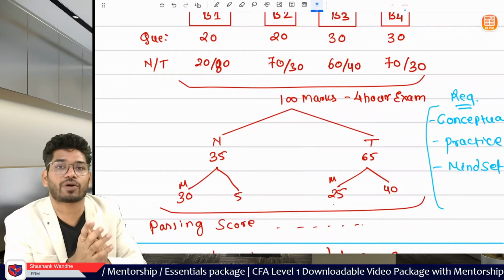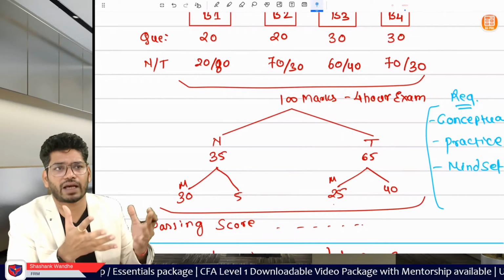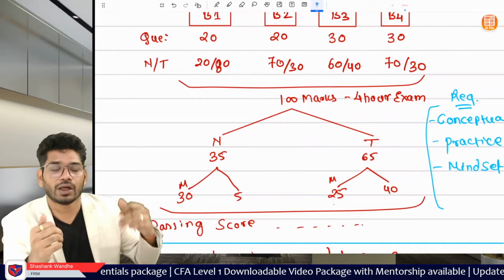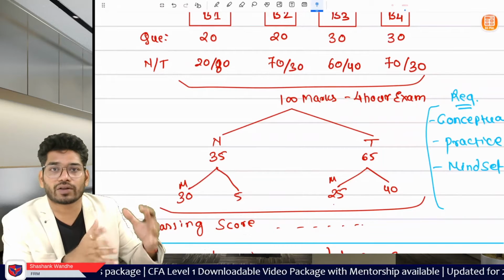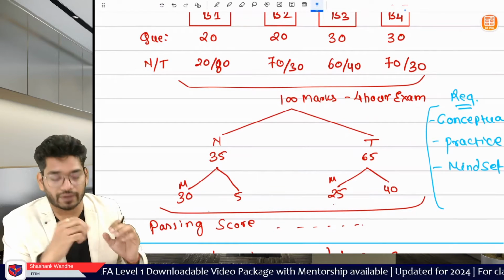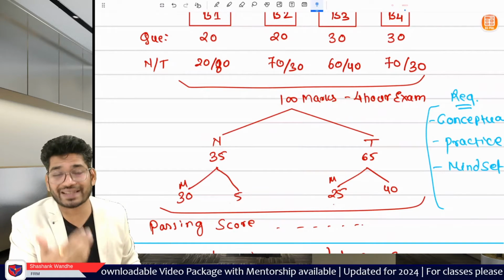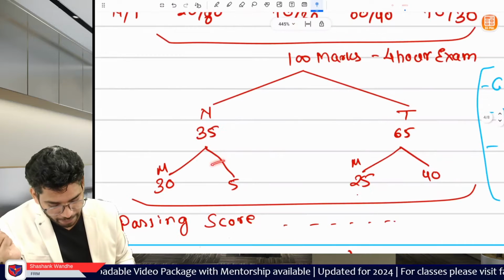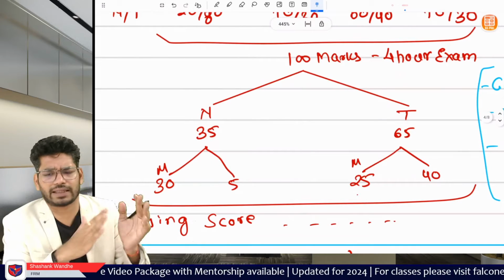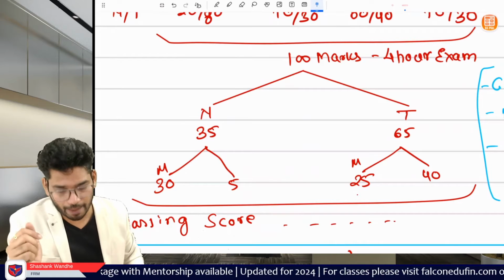For example, we have a chapter on binomial option pricing. Binomial option pricing is mainly a conceptual chapter where we have a lot of concepts, formulas and everything. On that side also, you can get theoretical questions. So be prepared for this. So numerical 35, theoretical 65. Again, based on the previous trend, it may change slightly in your examination, maybe 30 or 40 can happen.